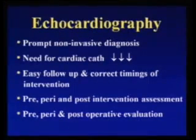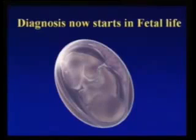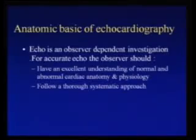Plus, post-intervention period. And today, fetal echocardiography is there, so diagnosis now starts in the fetal life. Complex heart defects, which are not amenable to surgery, can be defined by fetal echocardiography, and the family can accordingly be counseled. What is the basis of echocardiography in congenital heart disease?